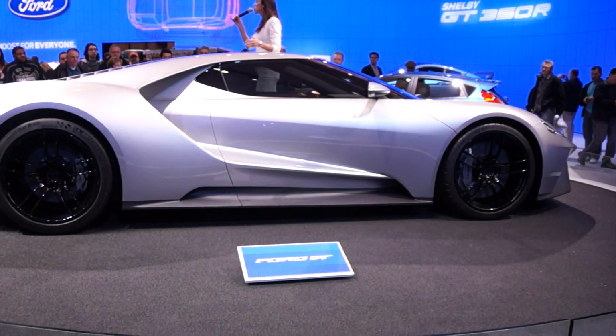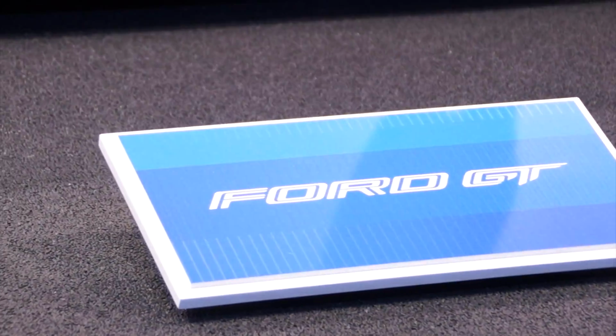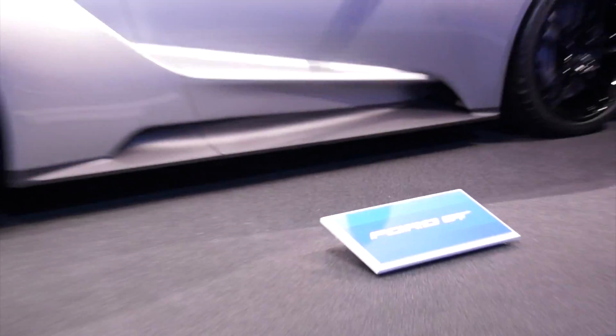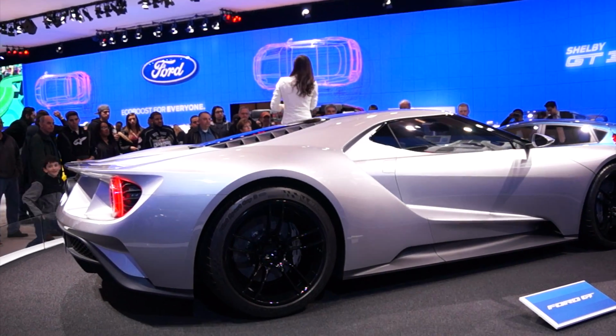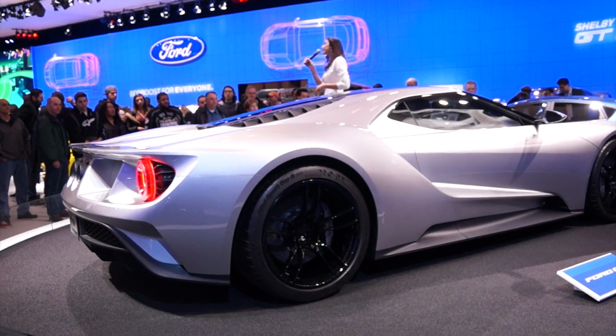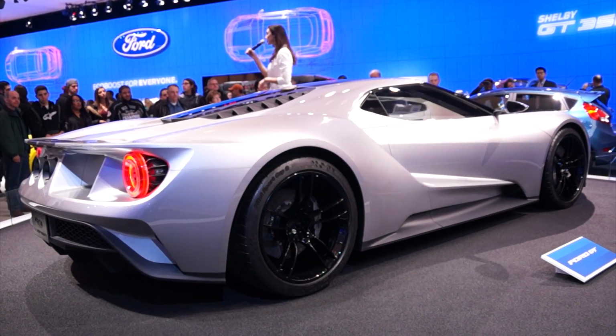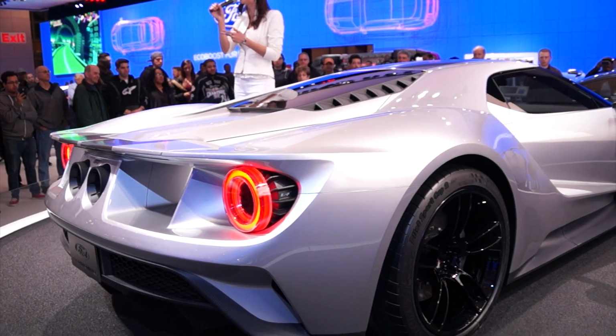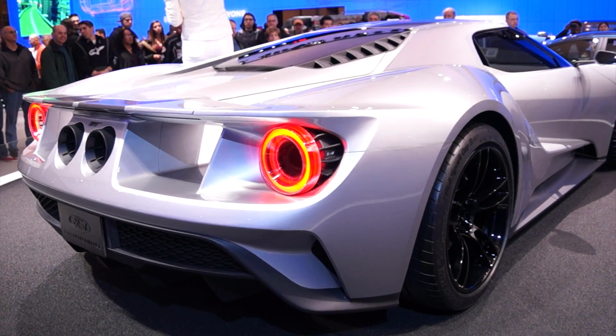Now, it is a supercar. We're not going to short it on the horsepower. It's going to pump out over 600 horsepower. So it's got a 3.5-liter twin turbocharged V6 next generation EcoBoost engine. So it's got forward and direct projection, and it's got those twin turbos to pump out over 600 horsepower.